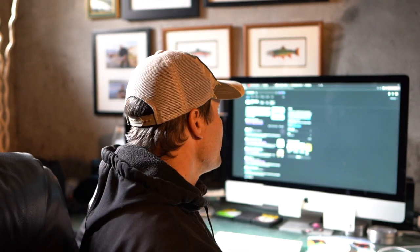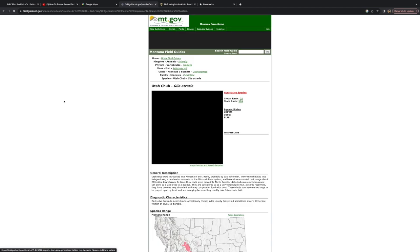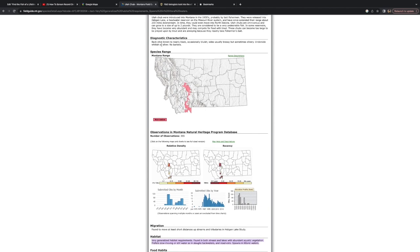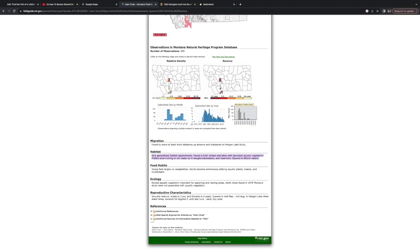All right, let's dive into this Utah chub information. I'm going to start out by doing a quick Google search on Utah chub habitat. I'm going to scroll down. The very first thing that comes up is a Montana field guide. So we're going to come in here and look at the general description, characteristics, habitat. Very generalized habitat requirements: found in both stream and lakes with abundant aquatic vegetation. There's a key: abundant aquatic vegetation. Prefers slow moving or still water, as in sloughs, backwaters, and reservoirs.